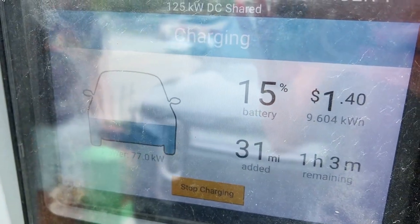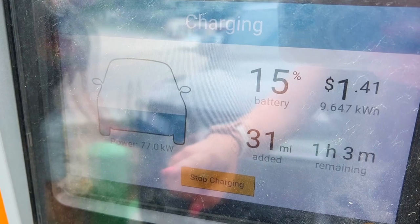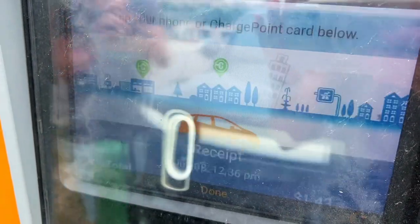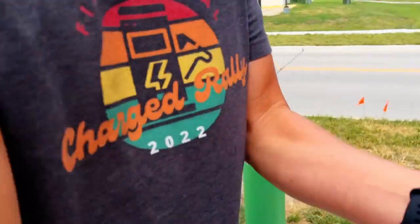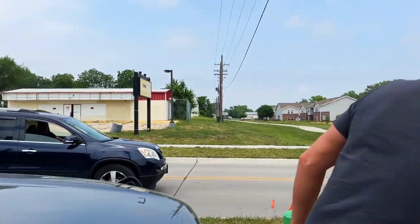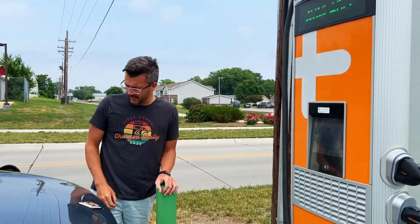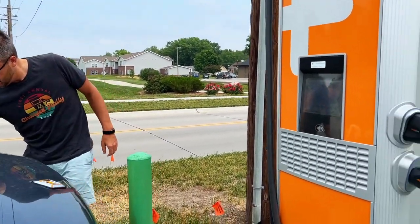All right, so we just got up to 75%, that's all we needed. We're sitting at 77 kilowatts right now. Added 9.69 in 8 minutes. And yeah, on our way. Total charge is $1.43. All right, let's do this.